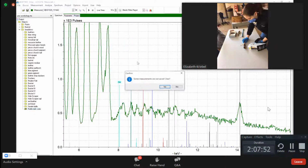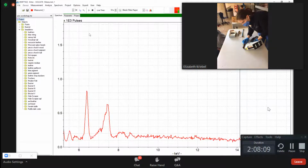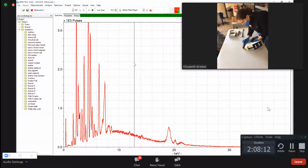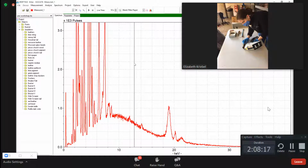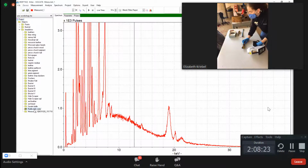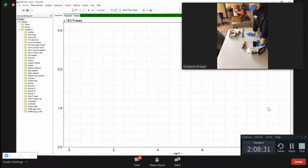All right, so I'm going to close this, and we'll start with the next one. What color are we looking at? Yellow. All right, let me know when you're ready. I'm trying to hold it on there a little better. Ready. All right, starting. Got it. So we're going to add this. Rattle, yellow.